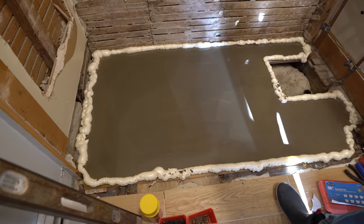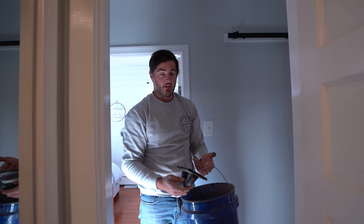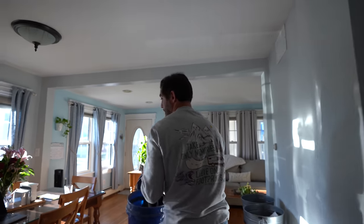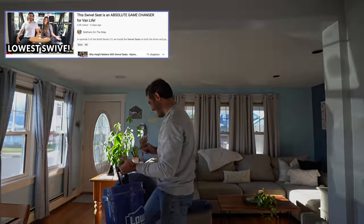It's like a marble top, a big block of marble or something. Well, marble's white, but I'll take the increased height for a level tub. Nothing's worse than having water just sitting in one area of a tub. But I won't take increased height on a swivel seat. See what I did there? I see what you did.